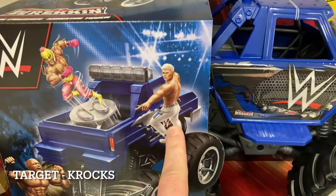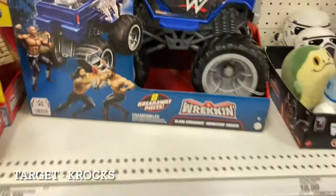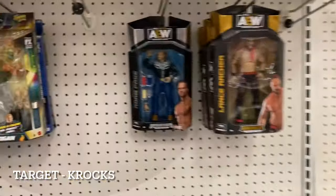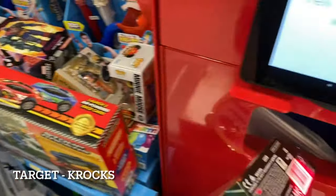I never noticed Cody's on this truck for the packaging. It's actually kind of cool. But yeah, that's probably all I'm going to show you here for Crocs. I might be back here in the same video to update you later on in the week if we find anything else here. So I don't know why I do this to myself.